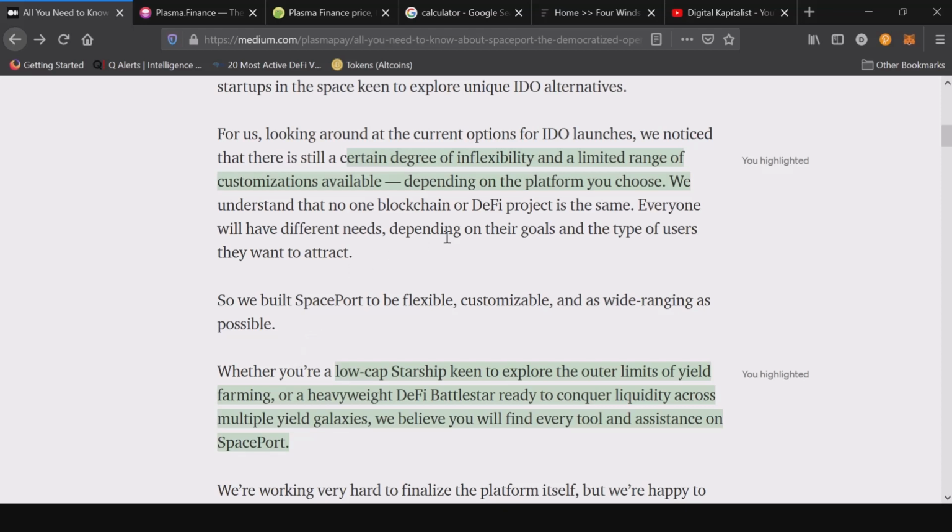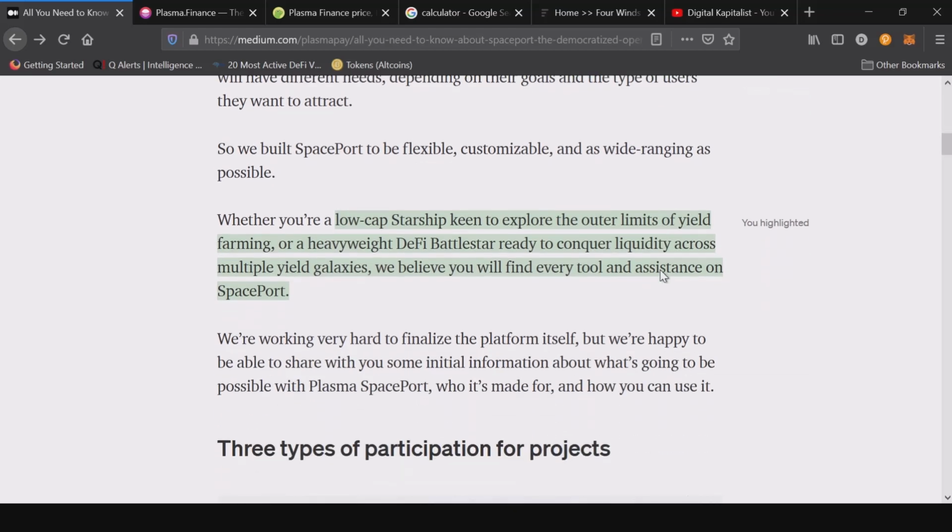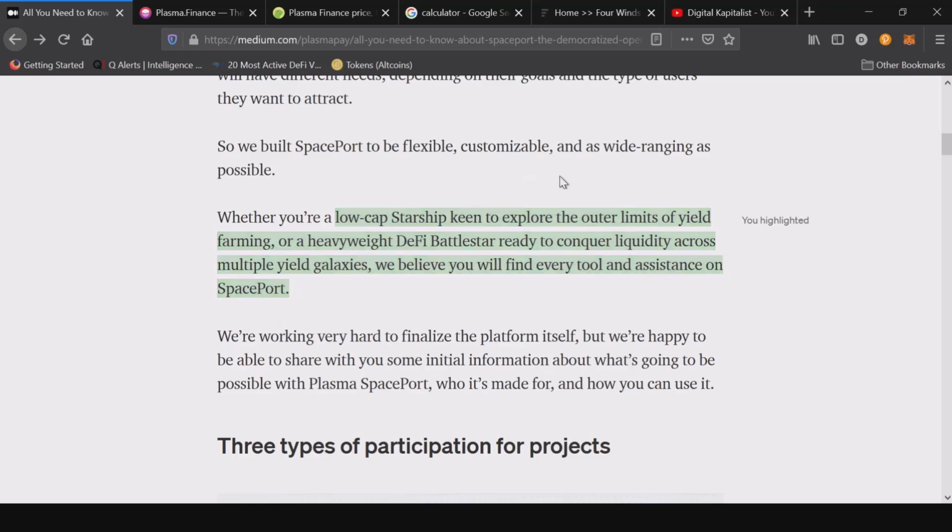Okay, and they understand that no blockchain or DeFi project is the same, and everyone has different needs depending on their goals and the type of users they want to attract. So they built something that was flexible, customizable, right? Whether you are a low cap starship keen to explore the outer limits of yield farming, or a heavyweight DeFi battle star ready to conquer liquidity across multiple yield galaxies, we believe you will find every tool and assistance on Spaceport.